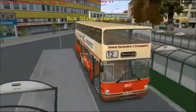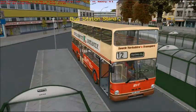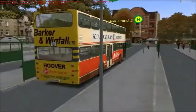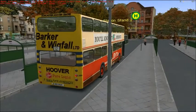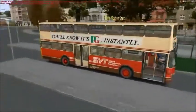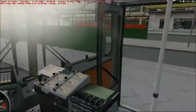This is operated by South Yorkshire Transport, and we're going to be driving an SD200, and I believe it's the SD77, sorry. So we've got a nice Doncaster Hoover Centre on the advert on the back, and a PG Tips on the side. Okay, so let's flip to the cab, and we'll get set up ready for service.